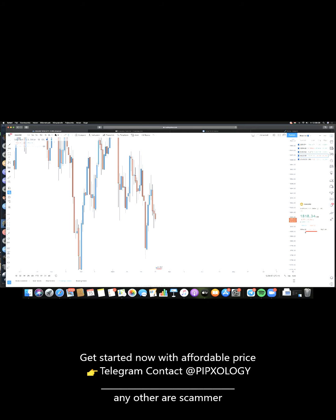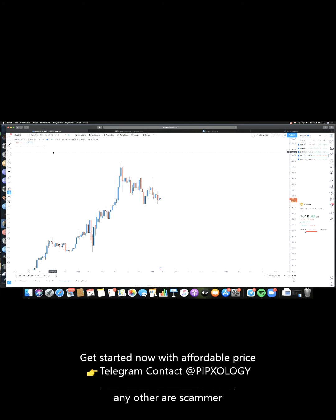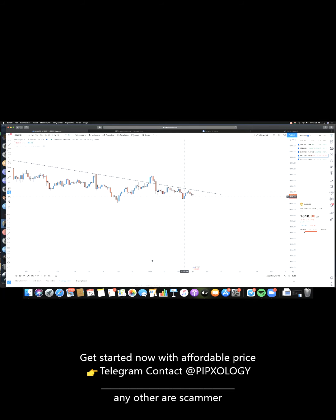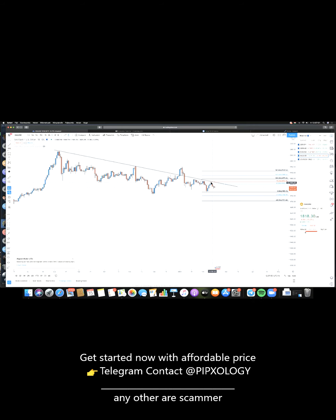Let's see gold. Gold is really tricky still. So if we check the bigger picture, it's still looking bearish. Here is the pattern. Basically it was the pullback Friday, or sorry, last week. Looks like it creates a bearish W. And if I use the most recent Fibo, you can see basically the price respected the 7860.